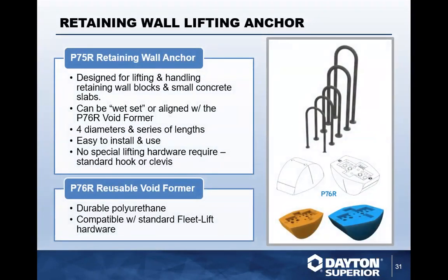In addition to the P75 and P75Hs, we also offer the P75R retaining wall anchor. These are designed for, you guessed it, lifting retaining walls and blocks. You can also use these in small slabs, jersey barriers, and other utility settings. You can wet set this insert, or you can use one of our P76R void formers.